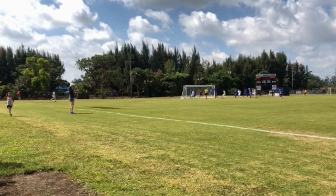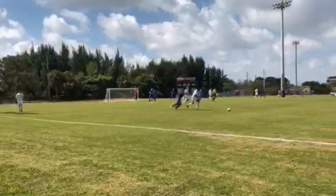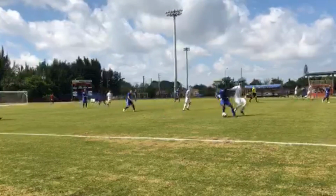So that'll be sent in, headed away, and it looks like Miami FC will take over possession. Oh, a strong challenge there by Forrest. Stood up by Don Smart, and I think he's going to try to settle things down a little bit here.